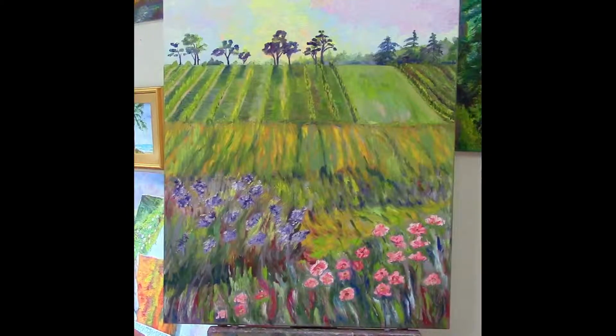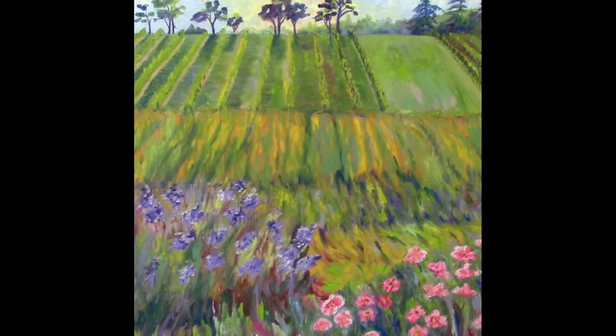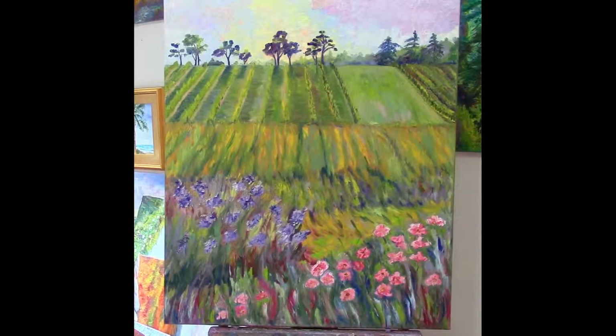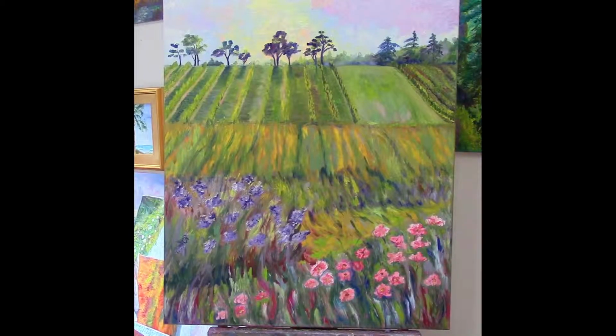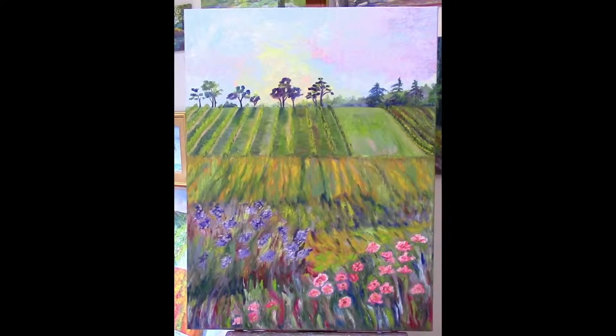The reference material I used didn't necessarily look exactly like this because I had to use the composition to lead the eye around the painting. This is something that needs to be done in the very beginning process of planning your paintings. It's a huge part of the overall process. So keep that in mind.